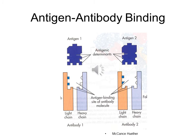Here we see an illustration of antigen-antibody specificity. The antigen fits into the antibody binding fragment on the end of the antibody molecule. Notice that each antigen binding fragment is specific, that is, it has a different shape. Antigen 1 could not bind to antibody 2 because it's the wrong shape.